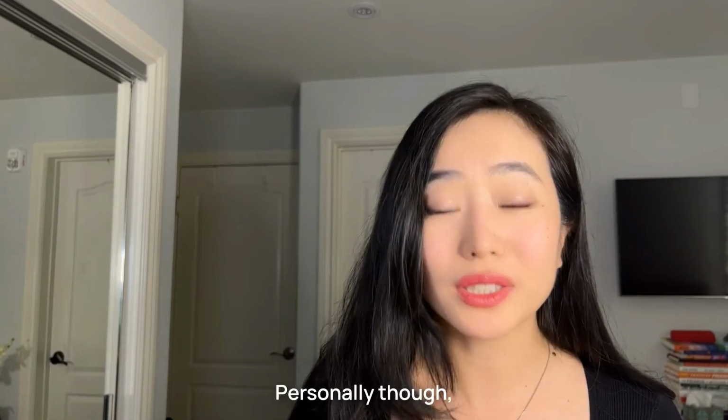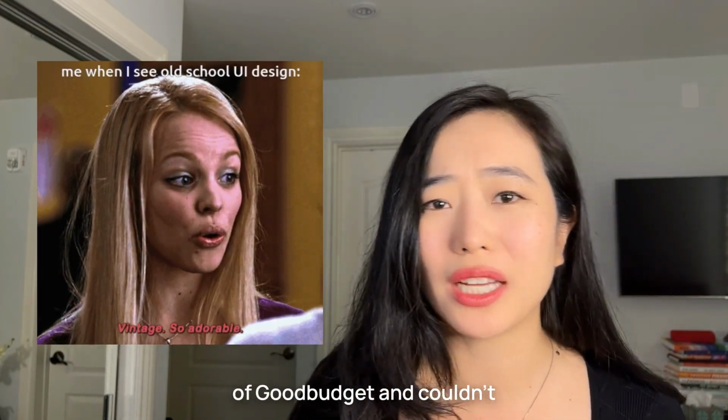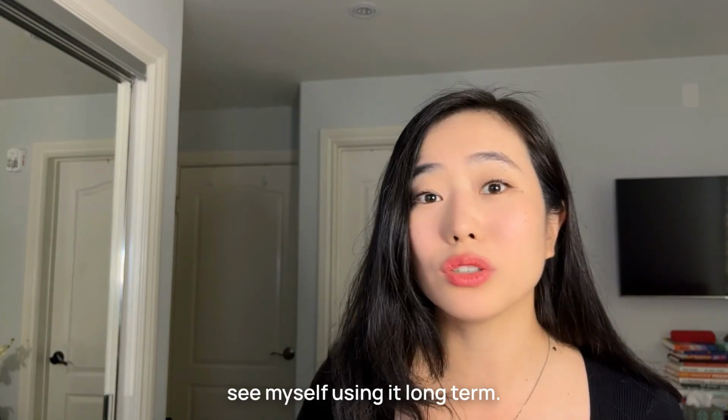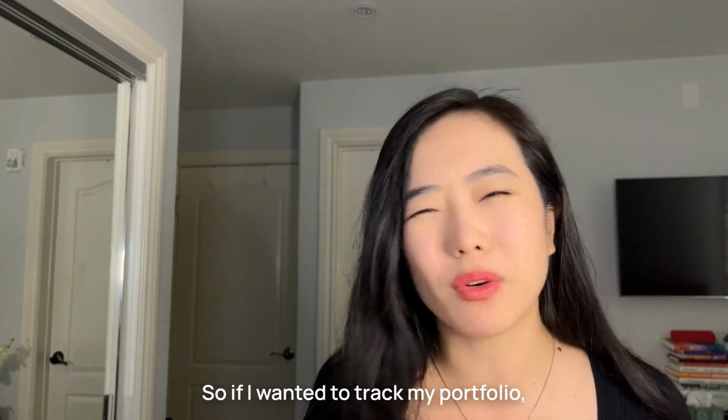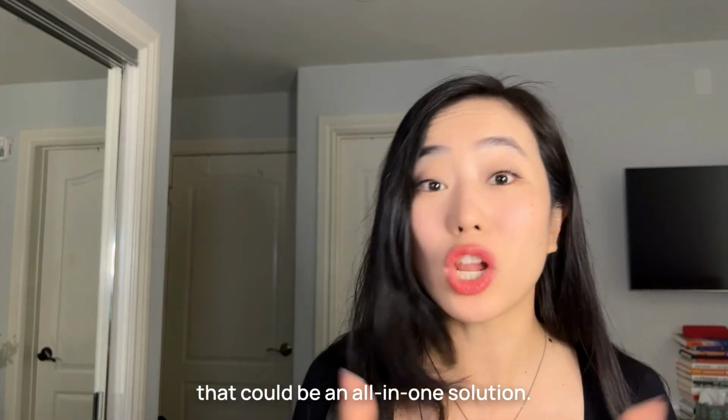Personally though, I didn't really love the old school UI of Goodbudget and couldn't see myself using it long term. Also, it's really heavy on the budgeting features, but practically nothing on the investment side. So if I wanted to track my portfolio, I couldn't really do it in here. And I really wanted to find something that could be an all-in-one solution.